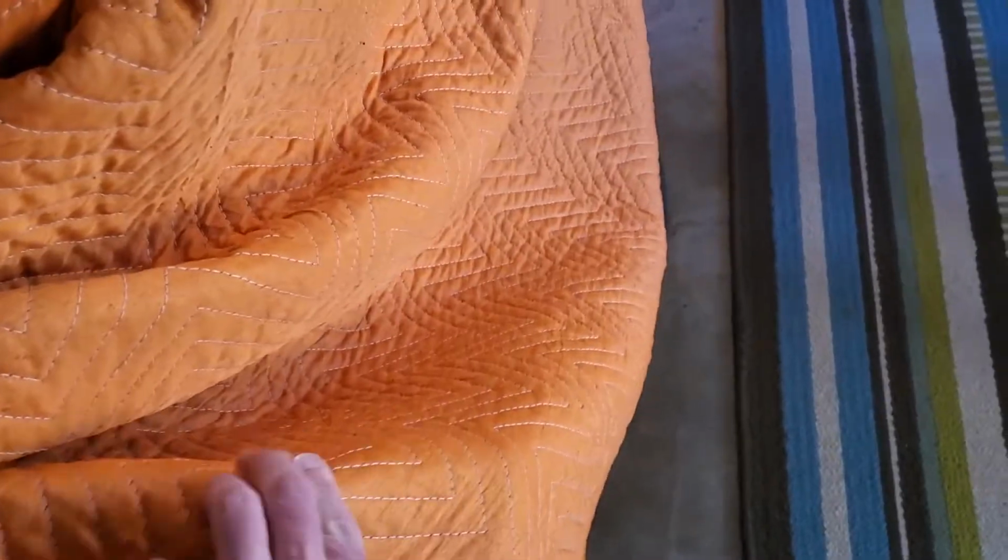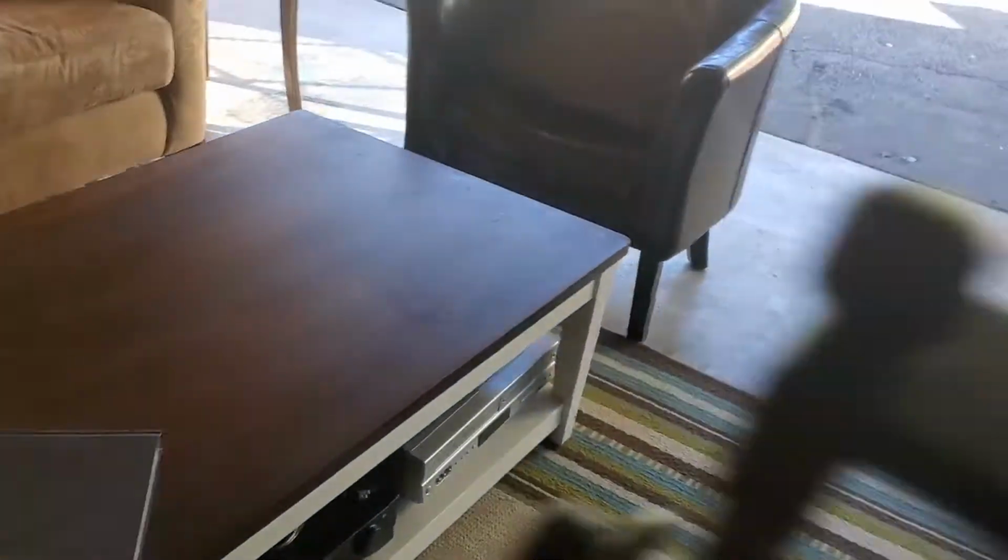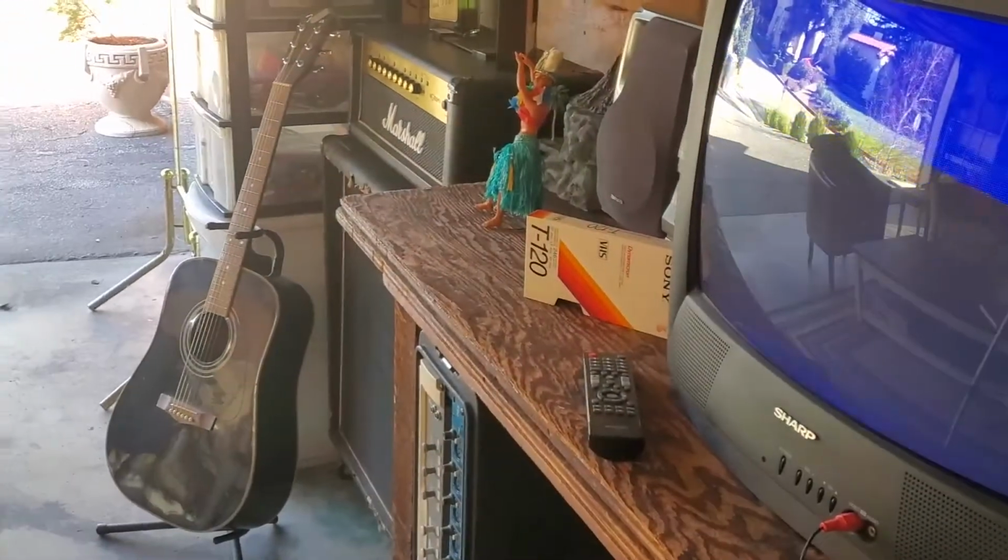Under here I've got my V-kit, my electronic drum kit, and a bass amp, which I'm trying to get rid of. If anyone wants a bass amp, let me know. Nothing too exciting here. Just try to keep it clean and dust free. Oh, here's the old tripod I used to shoot my videos.